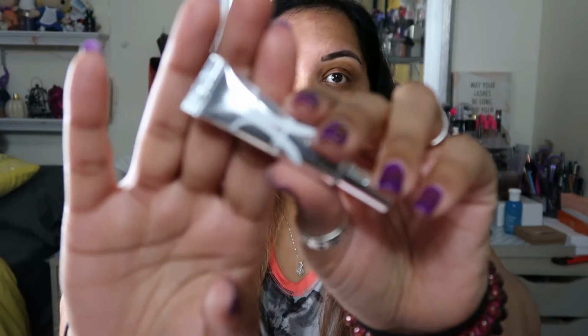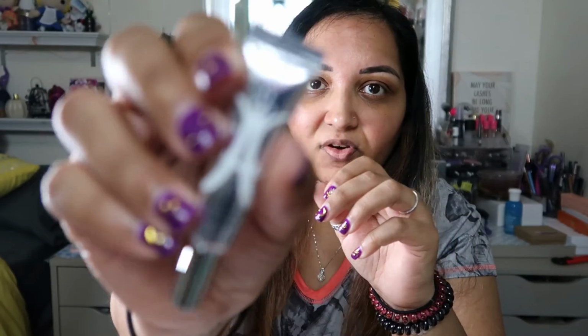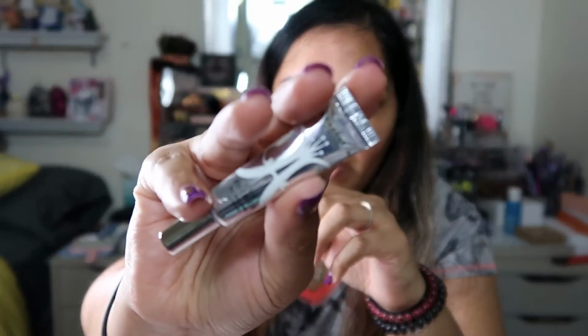So those are the items that come in this month's Ipsy bag, and apparently now you get to choose an item each month, which you didn't get to do back then. I'm really excited about that, because the item I chose was this Anastasia Beverly Hills mini eye primer. I can't have too many eye primers, and I like this size because it's another great traveling size of an eye primer.